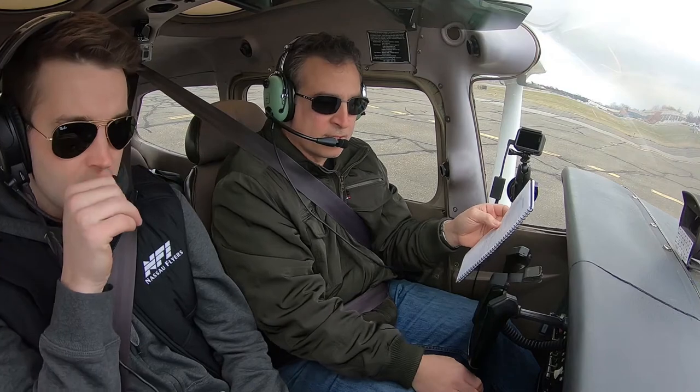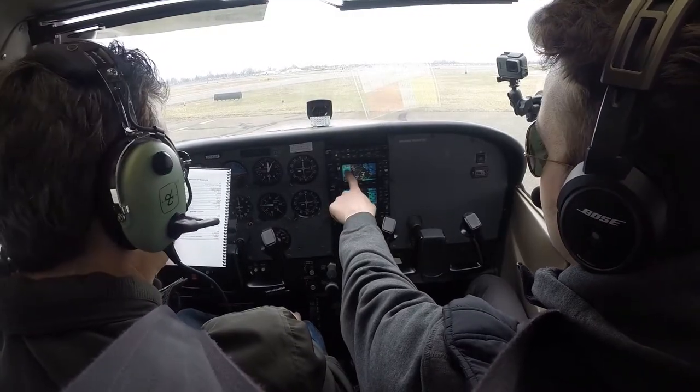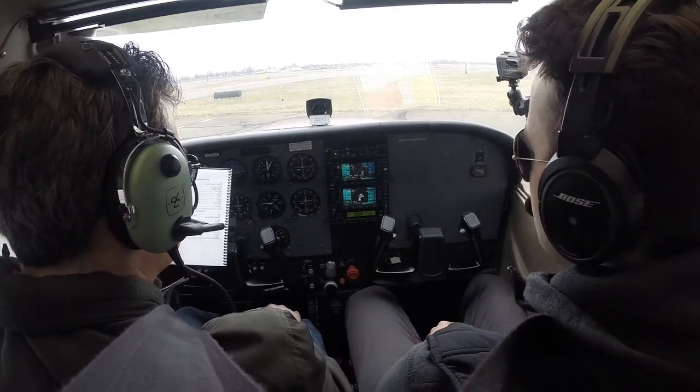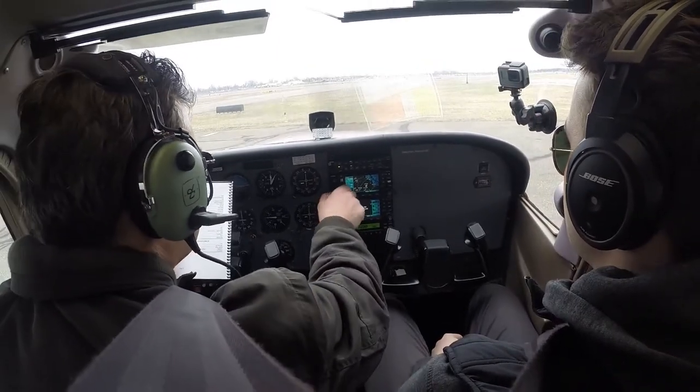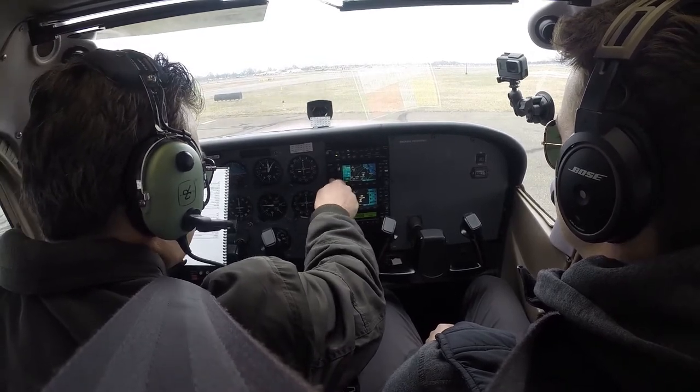So we want to have tower ready. 0.8. But New York approach in there as well for when we go to the south practice area. That's 120.05.